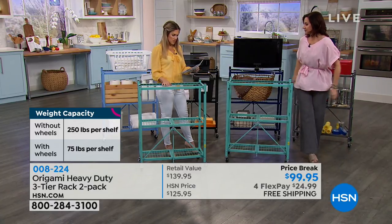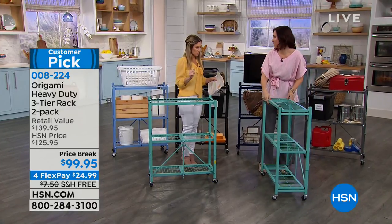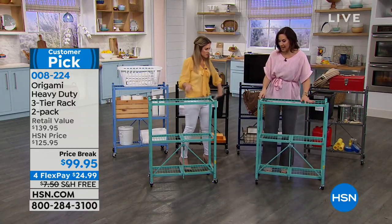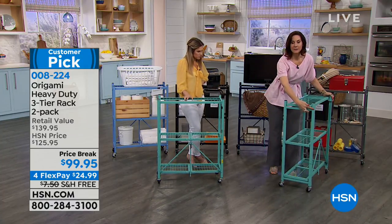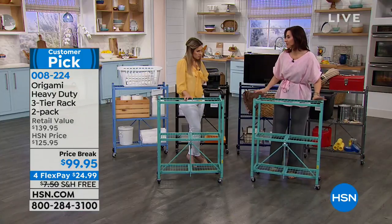Okay, so let's talk about the measurements on this, because I know at home right now you're thinking, where can I put this? So, anywhere. And that's what's so great about that. You start looking around your house. Exactly. So it's just shy of 2.5 feet wide. Okay. It's about a foot deep. That's it. A foot off the wall. And then 3 feet tall.